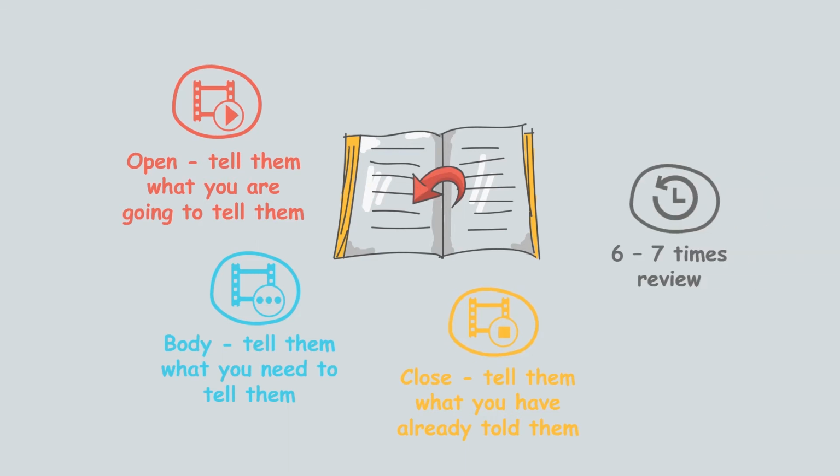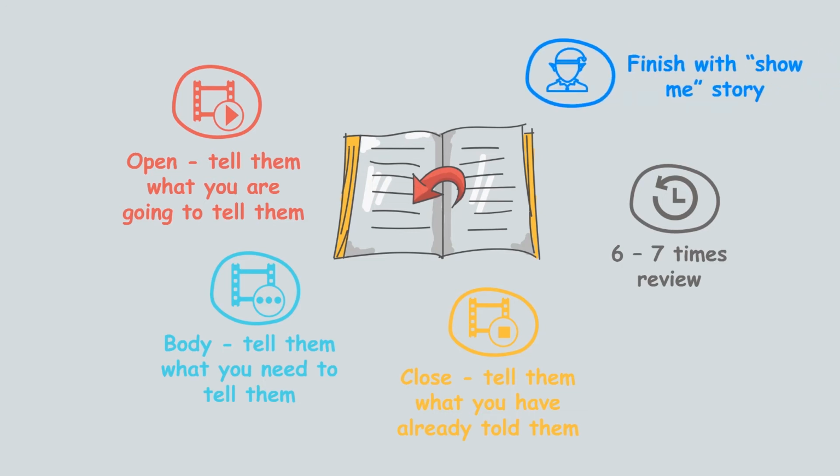Studies show that it's necessary to revise each topic 6 to 7 times to maximise the potential for later recall. And each way should be a little bit different from the previous. This can be achieved informally through simple discussion, question and answer, summarising, even with hands-on activities. Or it can be done through a more formal process where participants are asked to complete a written test. Whichever combination you choose, seek out as many opportunities as possible to repeatedly review the topic you've introduced. One effective way, which we've already mentioned earlier, is to conclude the topic with an example and illustrate that example via a show me story.